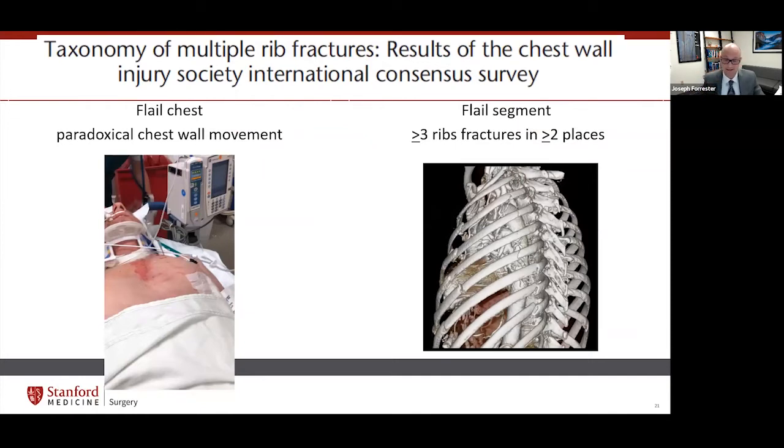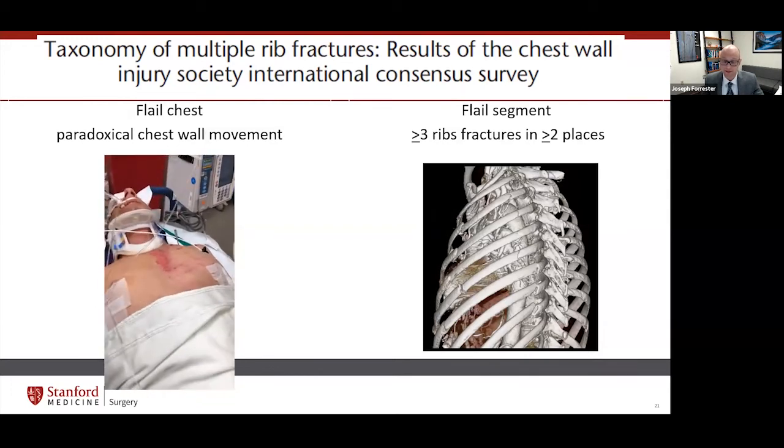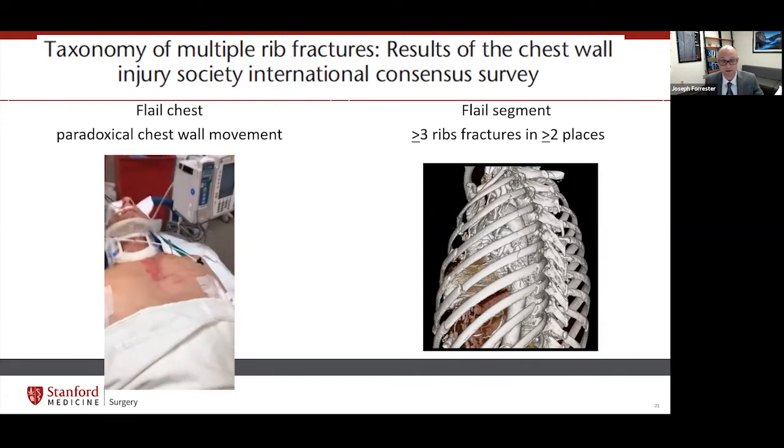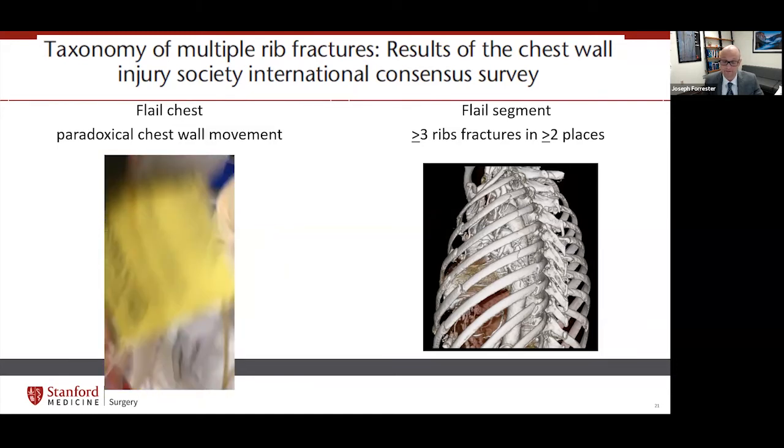The third important taxonomic distinction made by the CWIS document is that between clinical flail chest and a radiographic flail segment. Clinical flail chest is paradoxical chest wall movement during respiration, which you can see here in the video. Now, similar but not identical is a radiographic flail segment, which is 3 or more ribs broken in 2 or more places. Clinical flail chest is actually a fairly rare clinical entity, while radiographic flail segment is actually pretty common. Patients with flail chest will, by definition, have a radiographic flail segment, but a patient with radiographic flail segment might not and often don't have clinical flail chest. Again, this is an important distinction when we talk about surgical candidacy later.